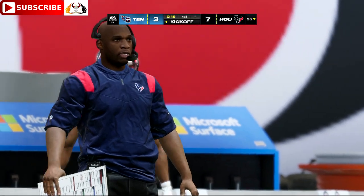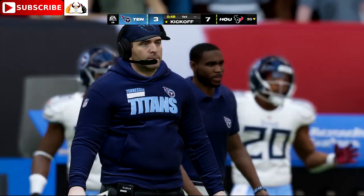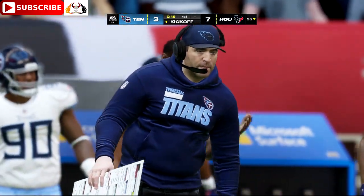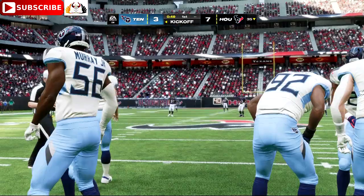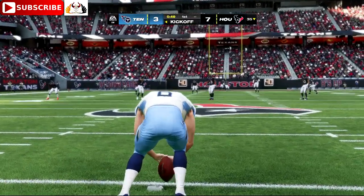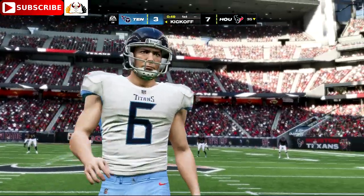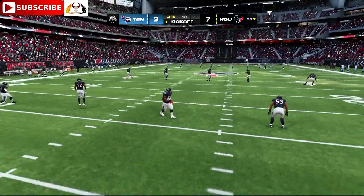So both teams come away with points on their opening drives. Now they still trail. They answered the touchdown with a field goal, but at least they were able to break that goose egg here early. And that is what's important, right? Because they didn't let that initial touchdown go unanswered. Took the ball themselves, moved it downfield, and put it through the post for 3 points. Game on.